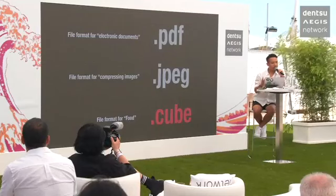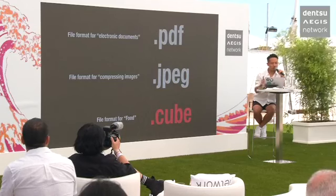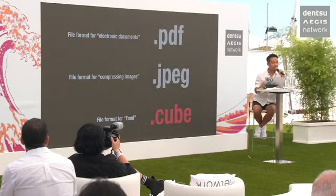The next project is .cube. With a strong team, we have made further progress. .cube is a standard format for digital food. To send food digitally, you need a data format, of course. We are all familiar with PDFs and JPEGs as file formats. .cube is a file format for digital food.